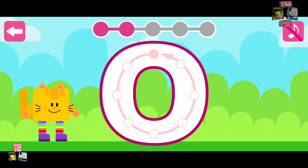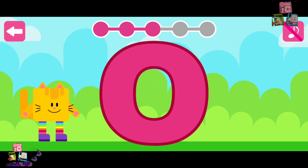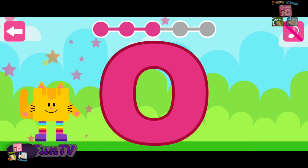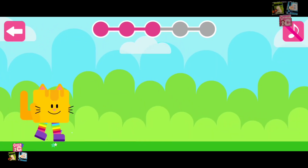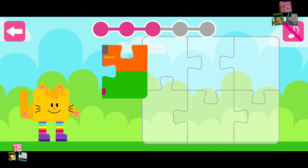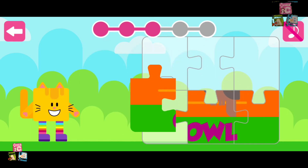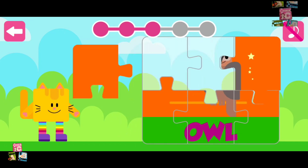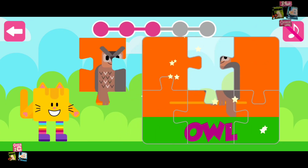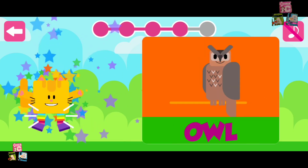Look. O is here. Can you trace it? O. Fantastic. Yippee! Do you know how to solve this puzzle? Excellent! Great! Nice job! That is great! Owl! Yeah!